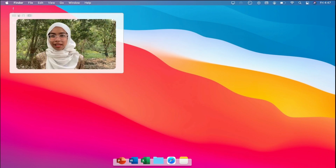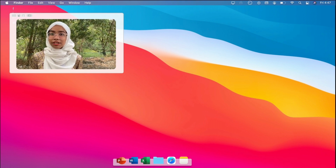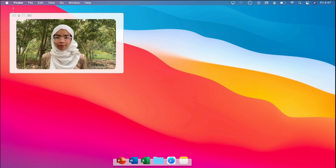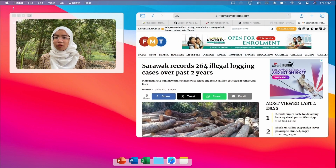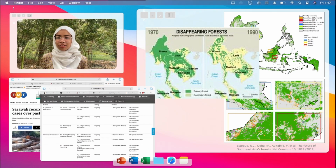Hi, I am Natzatul and I am here to share with you guys the threats that are faced by the Rhinoceros hornbill. Its habitat is the forest and Rhinoceros hornbill is not a migrant species. The main threat to this species is the forest destruction, which has been extensive as a result of commercial and illegal logging, as well as agricultural development.